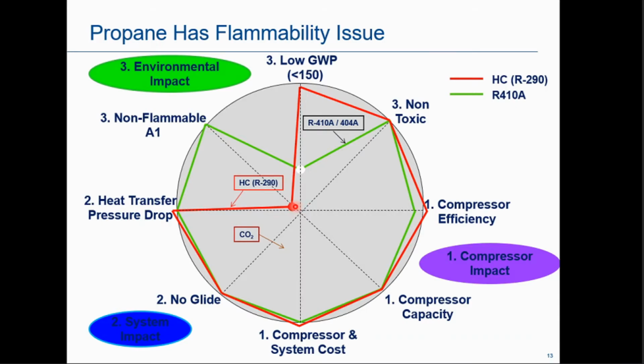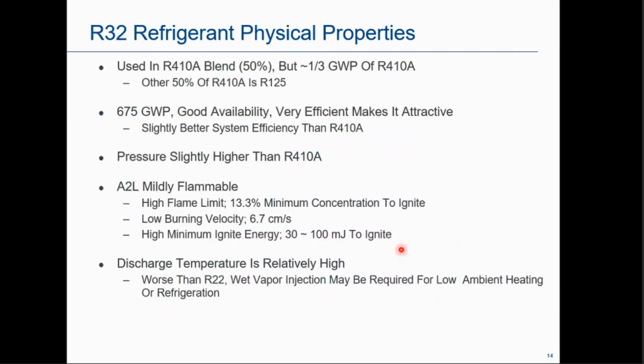So it's extremely dangerous. Flammability is bringing down the probability of using it as an alternate to 410A. The takeaway is, you cannot use R290 because of the high flammability nature of this refrigerant. Now let's see the next refrigerant option.